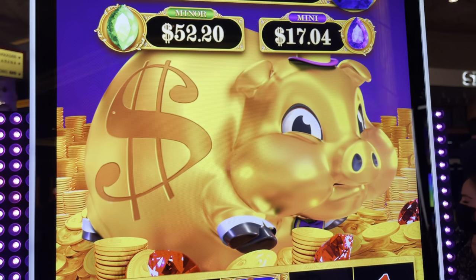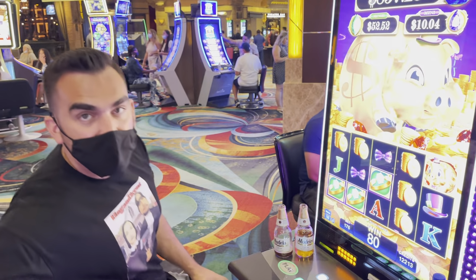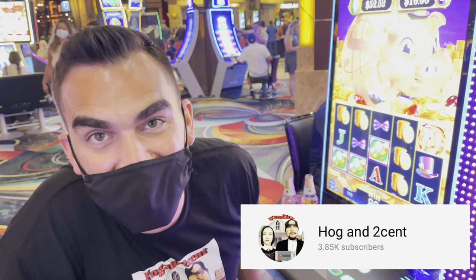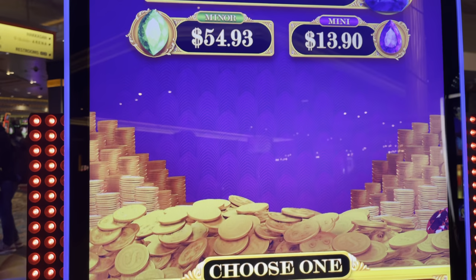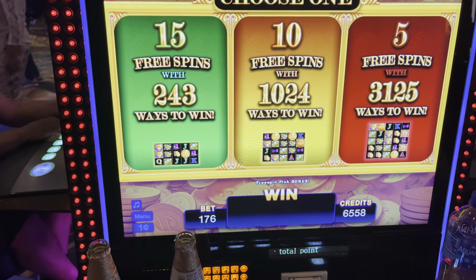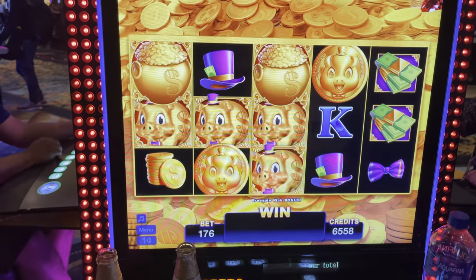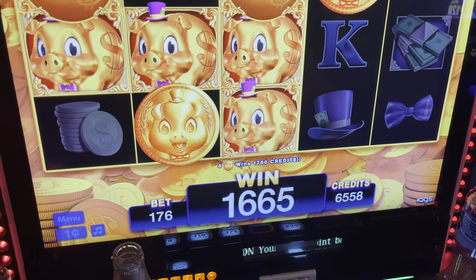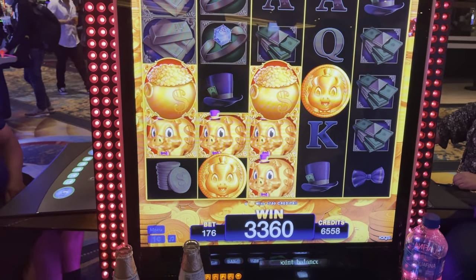All right, look at the size of this guy. So up a little bit, we're gonna keep it going. All right, 88 cents. Something's gotta give. Look at the size of this pig. It's gotta blow. All right, so we got it again. 176 bet. I think we should just stick with it. Yeah, let's do it. All right, so. Wow, 33.6, so I think it's because we got so many for the hit.